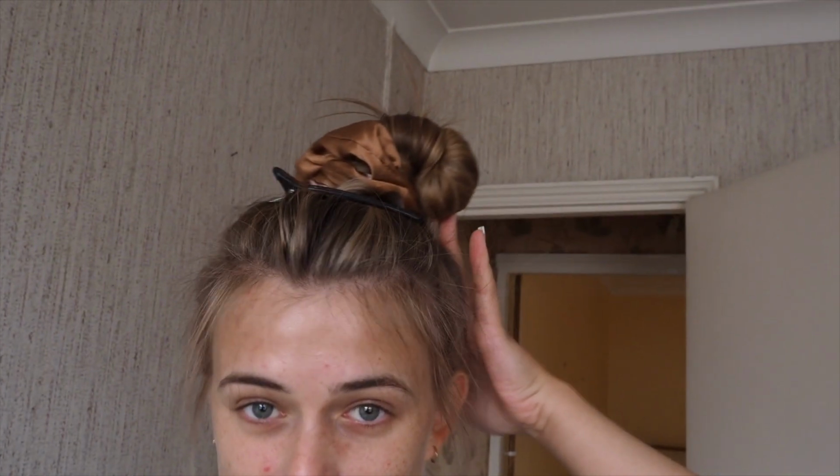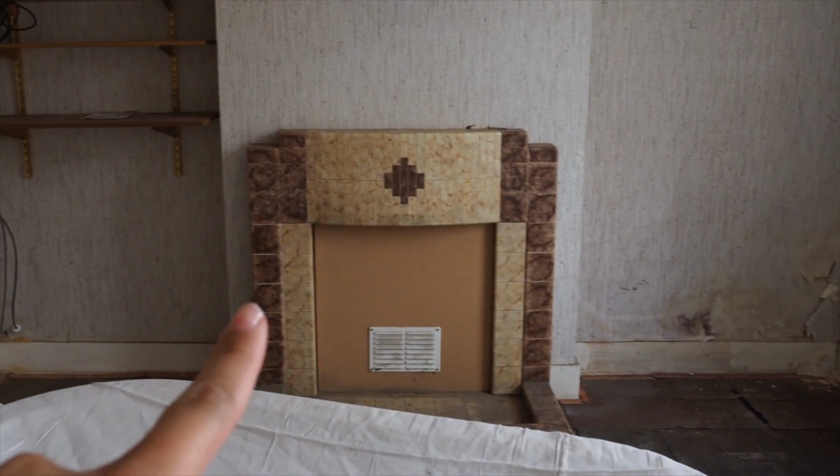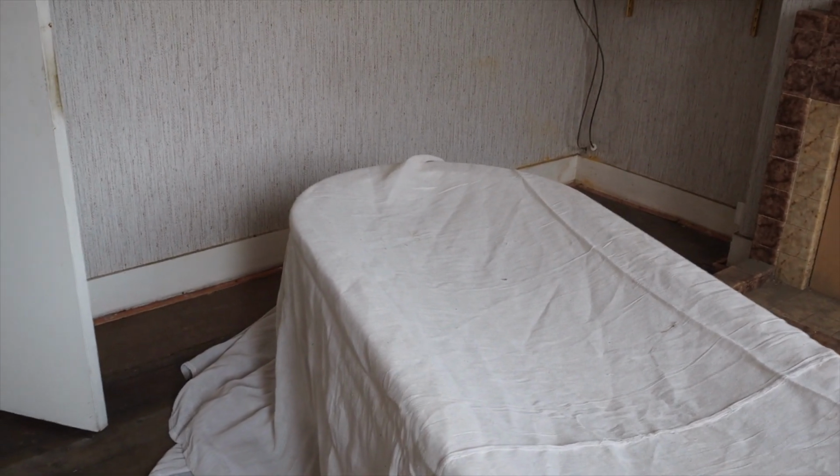So I'm currently in the front room. I'll spin you around and I'll show you. This is the lounge. We've got a very pretty fireplace, or not. You can see we've got some damp. This is our bath.